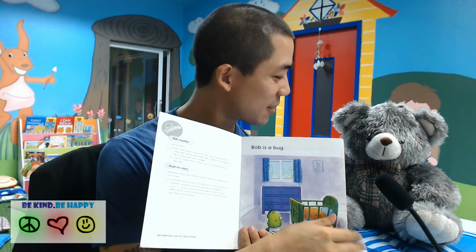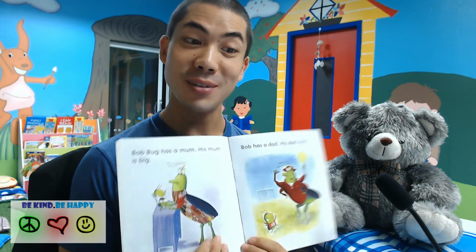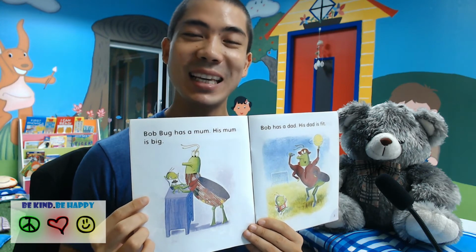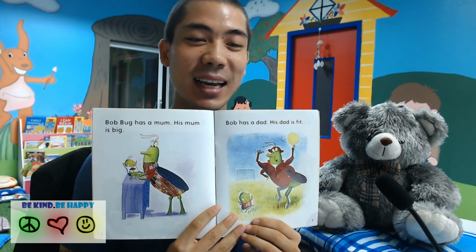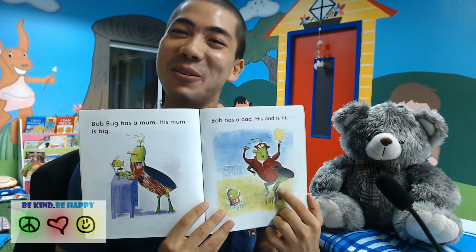What is next for Bob the bug, Tiny Teddy? Let's have a look together. Bob Bug has a mum. His mum is big. Bob has a dad. His dad is fit. Bob's dad is very fit.